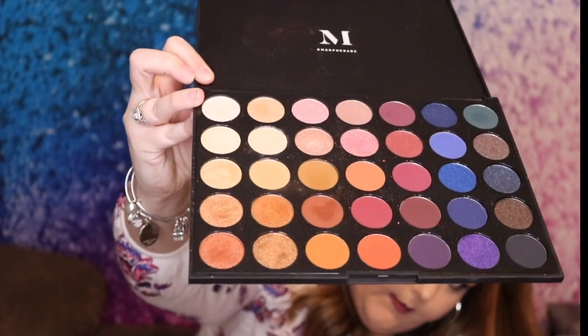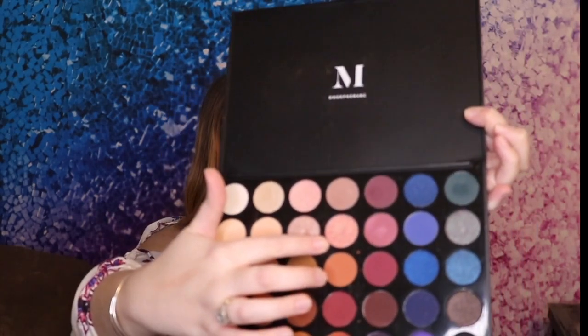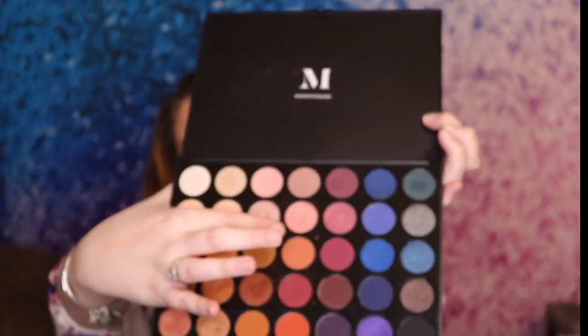So, let me tell y'all a little story about this palette and why I got it. The only reason I got it was for one shade that I fell absolutely in love with. It's kind of like a pinkish. I don't know if you guys are going to be able to see, but it's a really beautiful pink color. I even swatched the wrong one, but it's this one right here. Oh no. But it's that color.